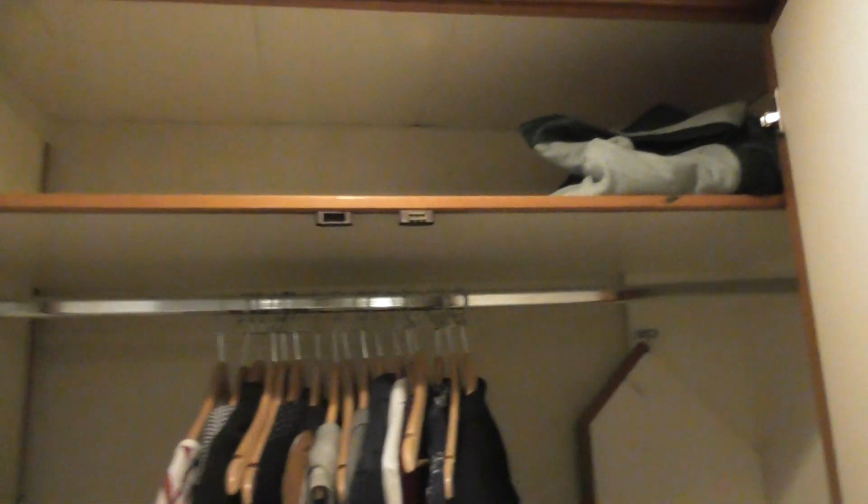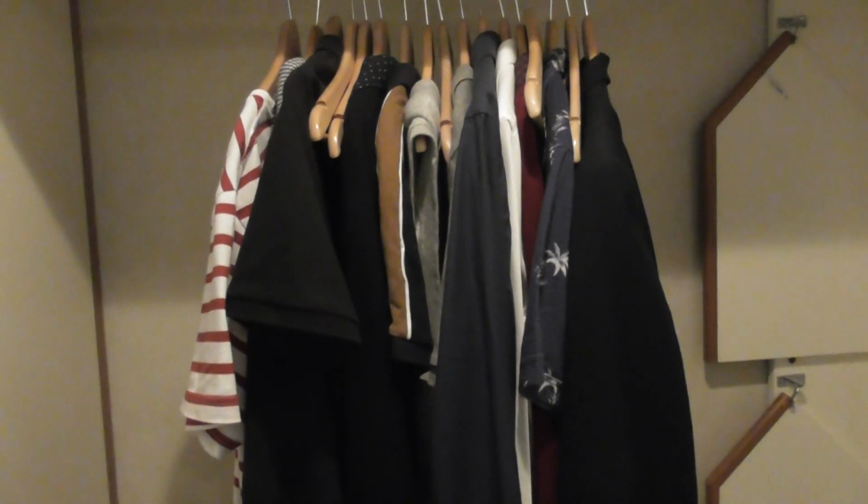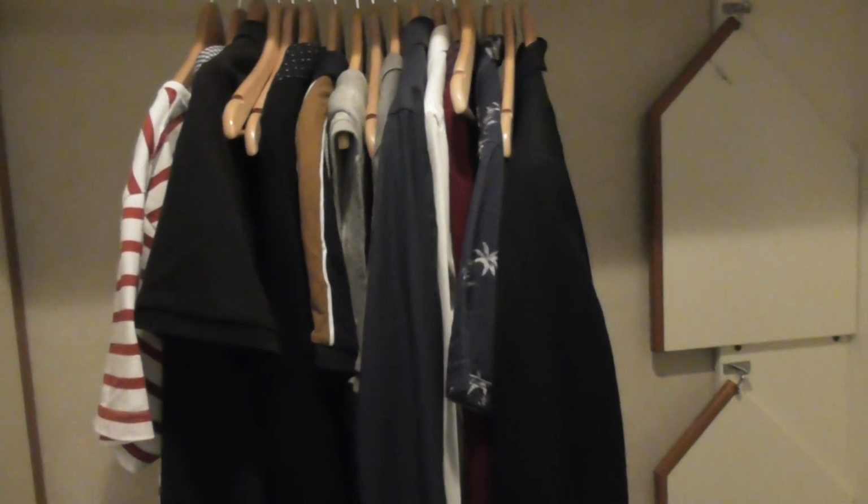So the first thing you notice as you come in is you have a hook for coats, outer garments. You come in and you have nearly a full-length mirror. Directly to your right as you come in, you have some storage. You have your life jackets tucked away up there. Plenty of storage space to hang your clothes. Please don't judge me. I know it doesn't look very much. I'm only here for a week.